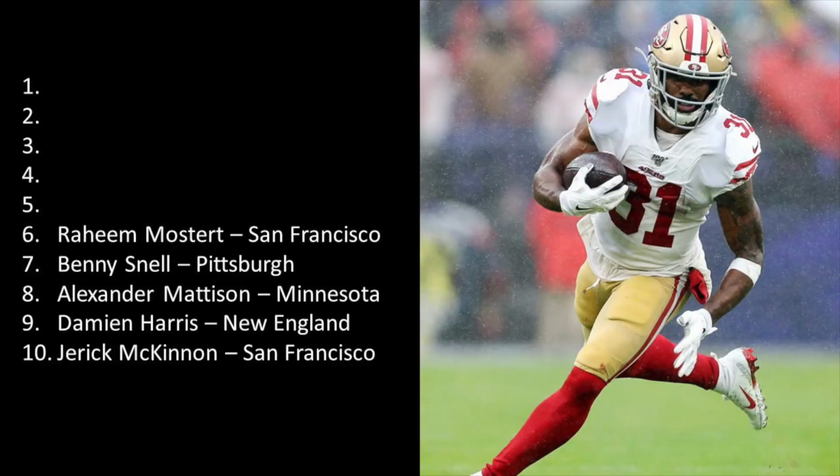Number six on my list, Raheem Mostert. Now, he's a guy that I've been saying this for about a year and a half now, I think he is the most talented running back on San Francisco. I talked about Jerick McKinnon earlier.